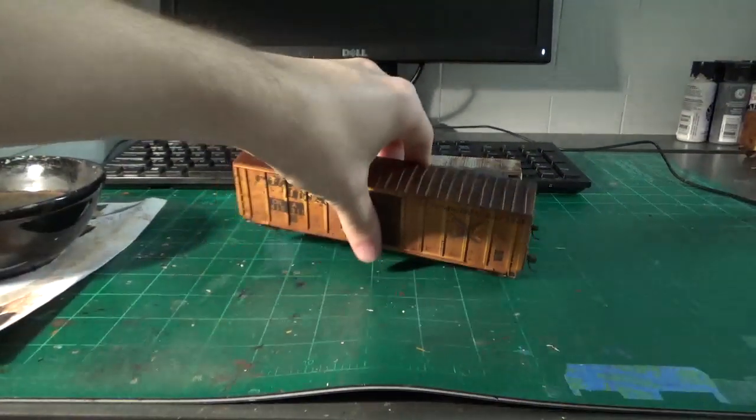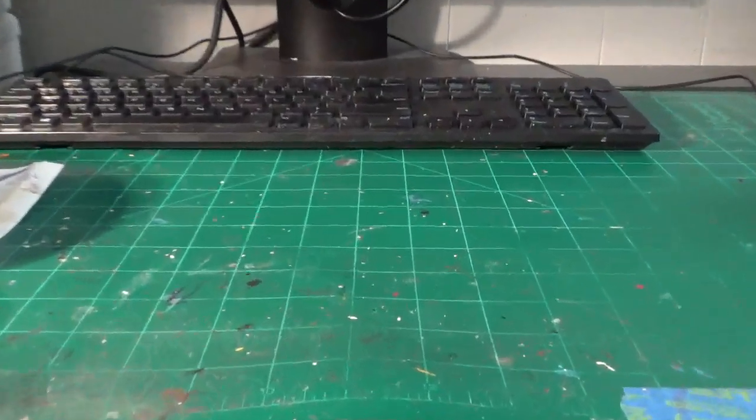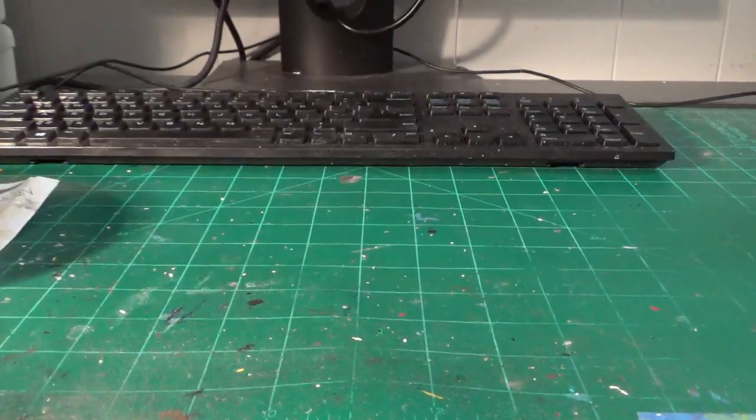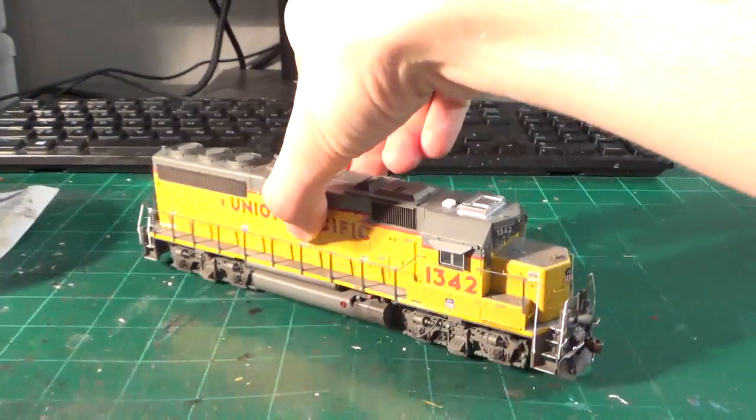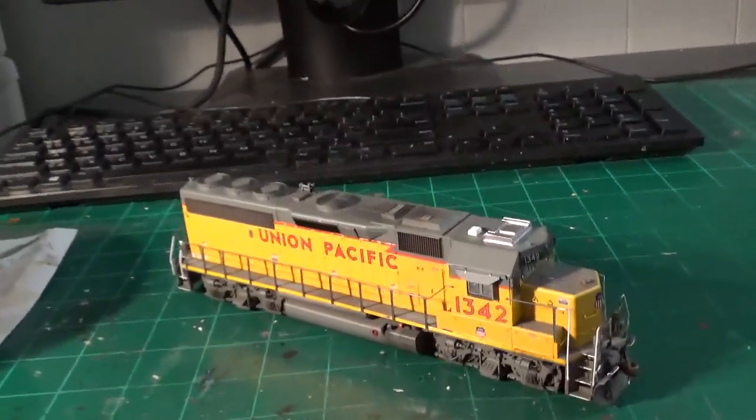In the meantime, to kind of wrap this update video up for now, I have a locomotive I'll go ahead and show you guys, and you'll recognize this from a while back. This is from my Athearn review of the Union Pacific GP40s. This one I have just finished, the 1342. It's all back together now.